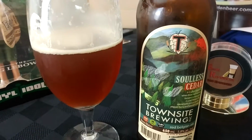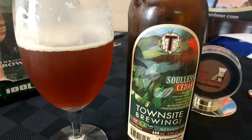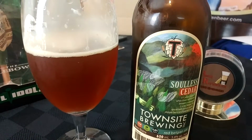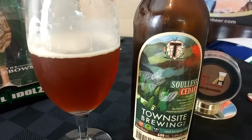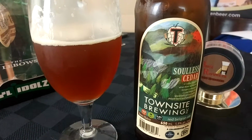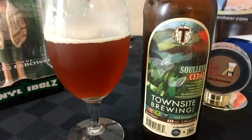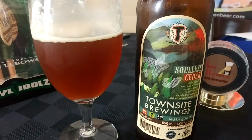Wow. I've liked Townsite stuff before. They made an awesome triple, which I really wish they make again because, wow, that sucker packed a punch. Loved it. Toolshed, you know, I like their stuff. I have never had anything from Four Pines before. I would like to try their stuff some more because it's actually a good combination.